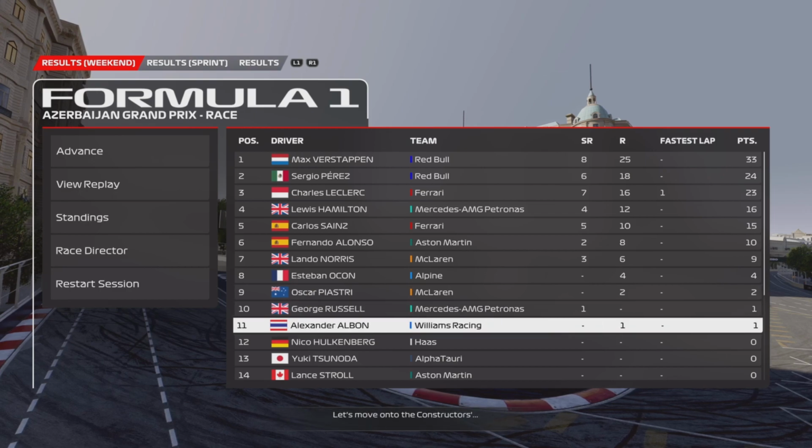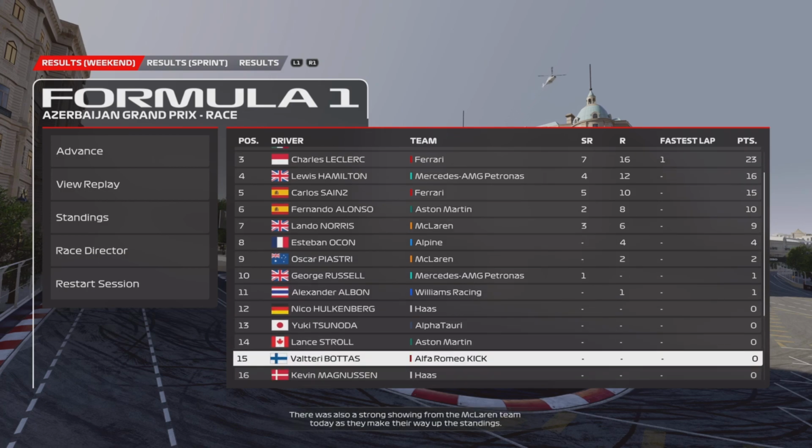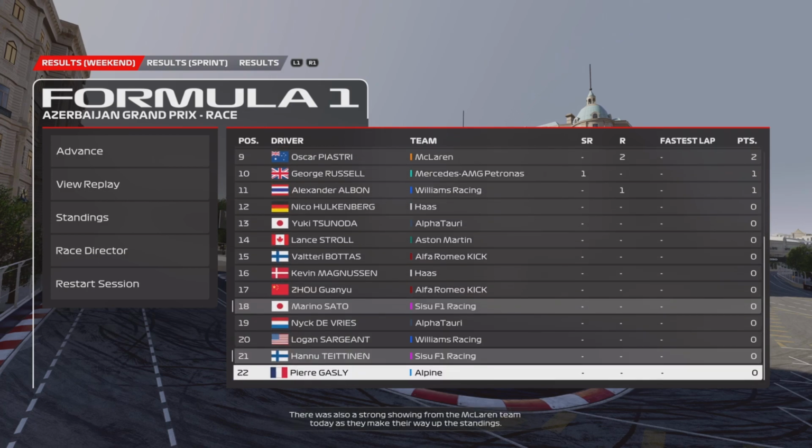Let's move on to the constructors. And Red Bull take over as championship leaders. There was also a strong showing from the McLaren team today as they make their way up the standings.